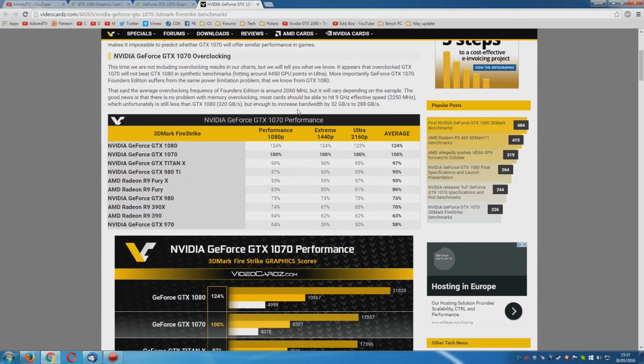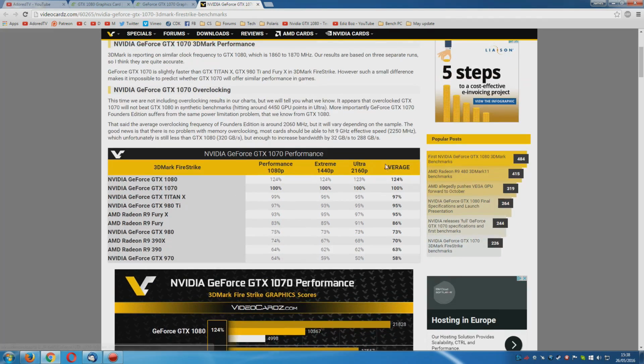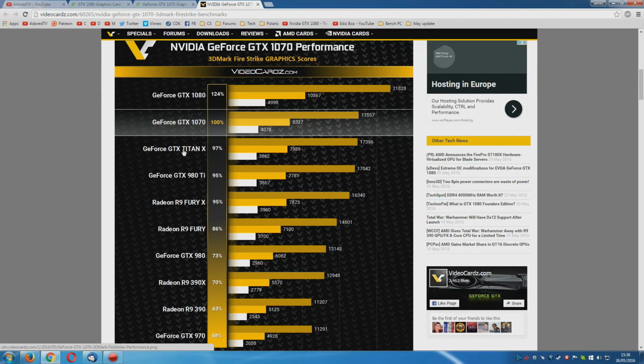And over at VideoCardz, they reckon that the 1080 will only be 24% faster than the 1070. I'm not entirely sure how legitimate these benchmarks are. Nvidia's CEO did say that it would be faster than the Titan X, but it's well down on teraflops numbers, and it's also well down on bandwidth, so I guess we're going to have to wait and see. I've got a feeling that it's going to be one of those cases where the 1070 beats the 980 Ti in some games, and loses in others. When both are overclocked, then I would expect the 980 Ti to be the winner.